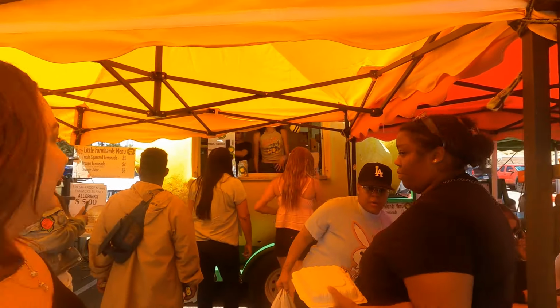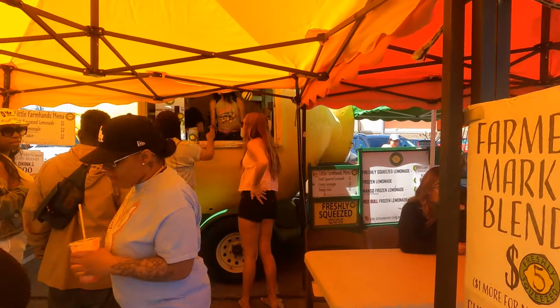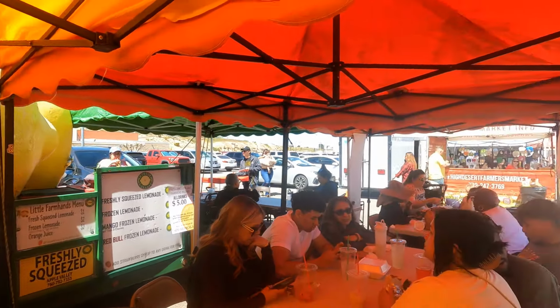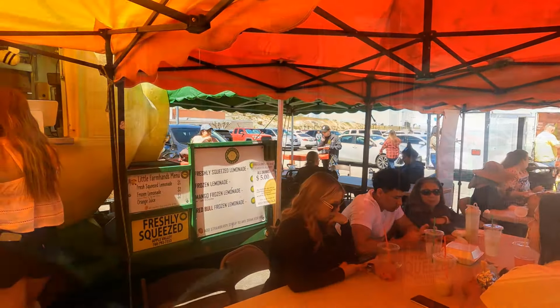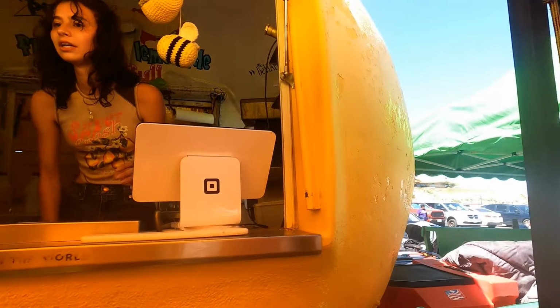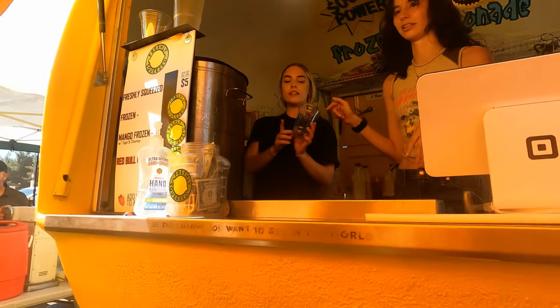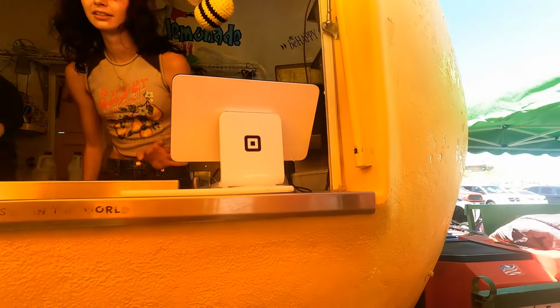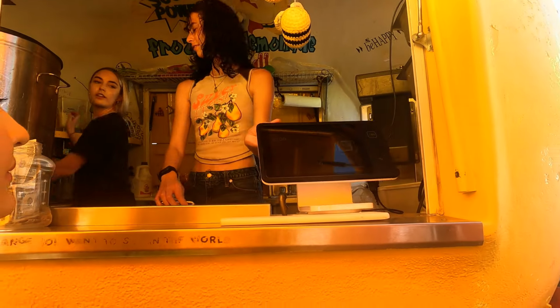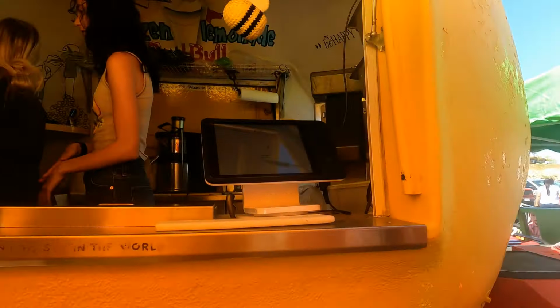Oh, they even have frozen lemonade. Yeah, it says frozen lemonade or squeezed lemonade. It says all drinks are $5. Can I get a strawberry kids frozen? And then a kid's frozen lemonade. Do you want strawberry in it? No.